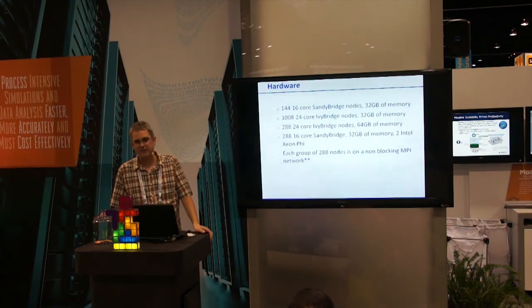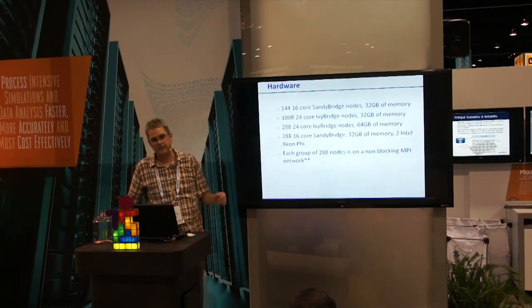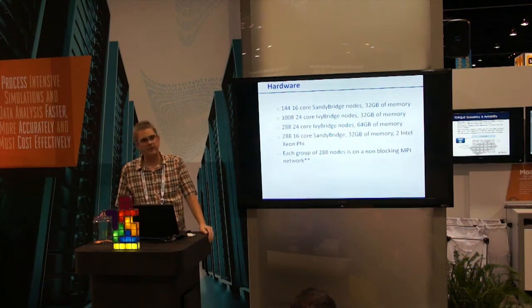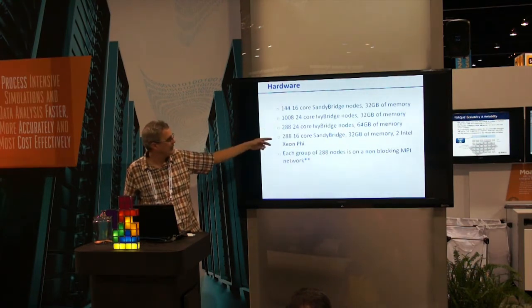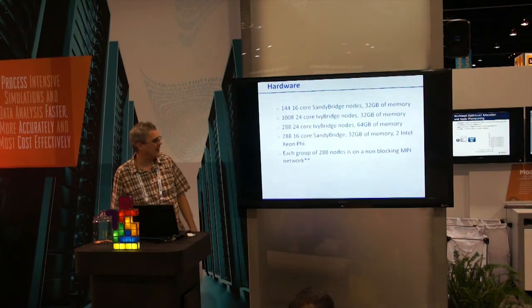Here's sort of a breakout of the machine. These are those air-cooled nodes, and they were sort of our first delivered test nodes. Then we've got 3.5 racks of 24-core Ivy Bridge with 32 gigabytes of memory. We've got another group of fat memory nodes. And then we've got another set of racks with the PHIs, 2 PHIs apiece installed in them.